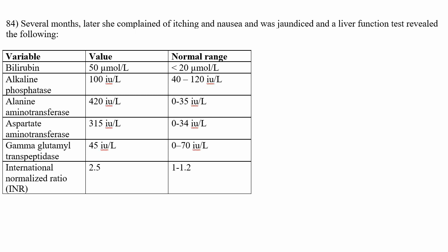Question 84. Oh my god, the grammar for this. Okay. Several months later, she complained of itching and nausea, and was found to be jaundiced with a liver function test revealing the following. Bilirubin is what's produced during the breakdown of blood, and that can be indicative of liver disease. We can see that the bilirubin is elevated, so that's pointing us towards there being something wrong with the liver. Alkaline phosphatase is found throughout the body, but particularly in the liver, bone, kidneys, and intestines.